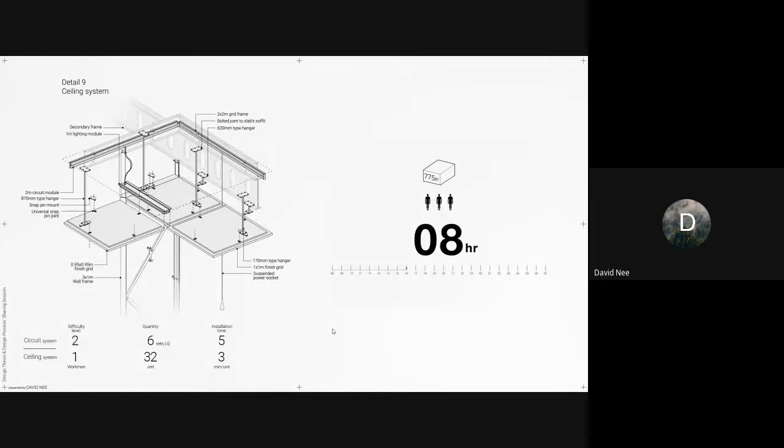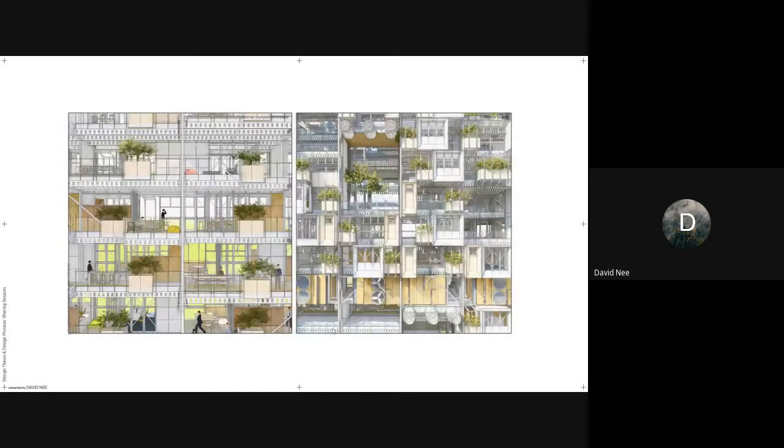So in total, it would take about 8 hours to fully complete a unit with just 3 workforce. A unit can be completed in just 8 hours. It's considered an advantage because it saves a lot of time and labor, and makes reusable features more convenient and efficient.